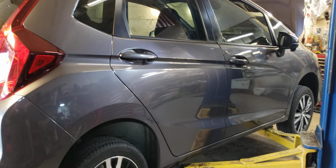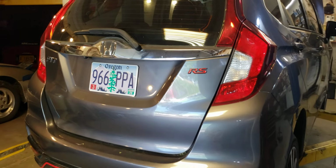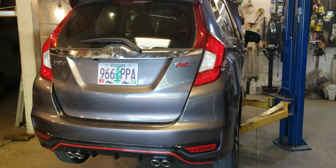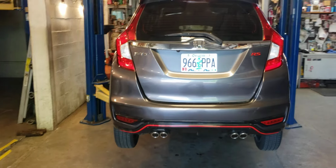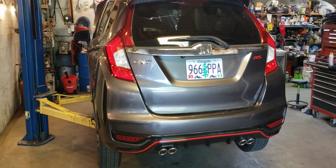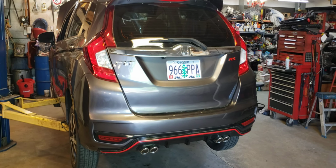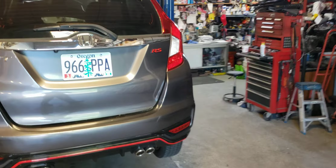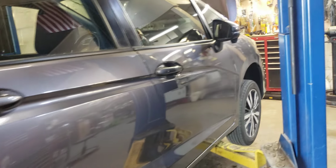Now, this car is an example of a select few of my customers who opted to do a post-purchase inspection. That in technical terms means you bought the car and then you brought it in to have it inspected to see what you bought. And sometimes it's not what you think. This car is actually okay, but I've had some that the people just couldn't live with, had to sell because they were unsafe.